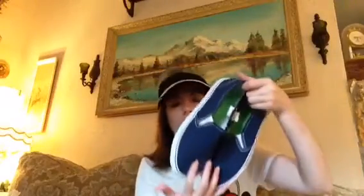Then I found these shoes, and I love the ones I have now that have like an animal print on them, and they look like this. So I hope these work, because my other ones are really comfortable, and I really like these. So I picked these up, and these were $7. So hopefully those work.